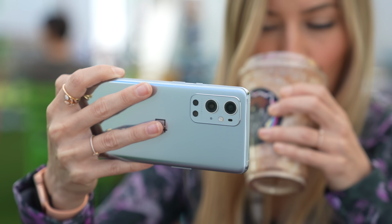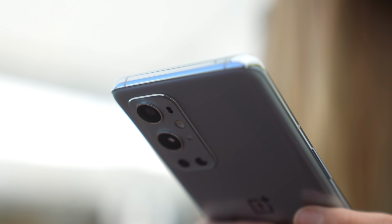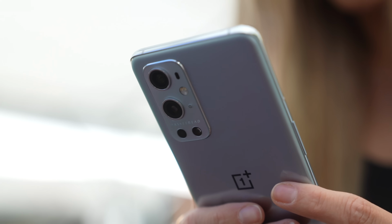So if you guys know me, or if you've watched any of my videos before, you know that smartphone cameras are my absolute favorite thing to test. So when OnePlus announced this collaboration with Hasselblad, I mean, all of us camera nerds were super excited about this. The new Hasselblad Pro mode is bringing Hasselblad level sensor calibration to a smartphone for the first time. We're getting that iconic Hasselblad color performance and accuracy right here in the palm of our hands.